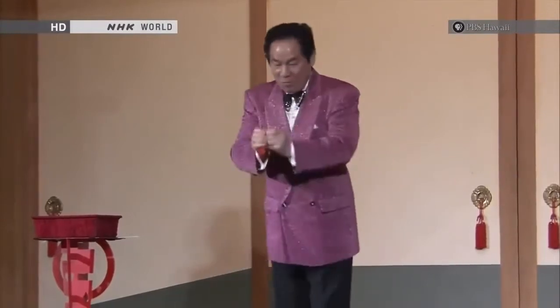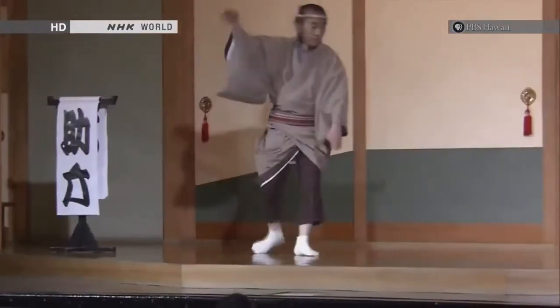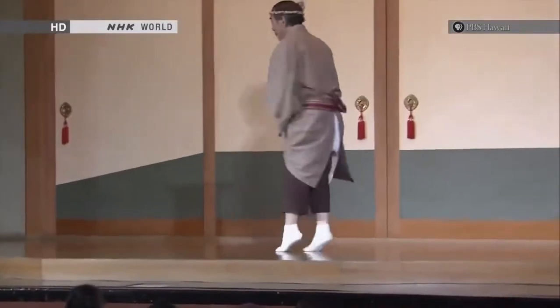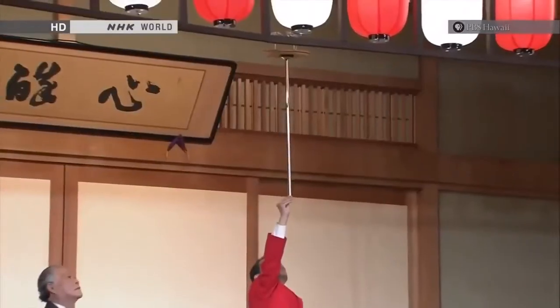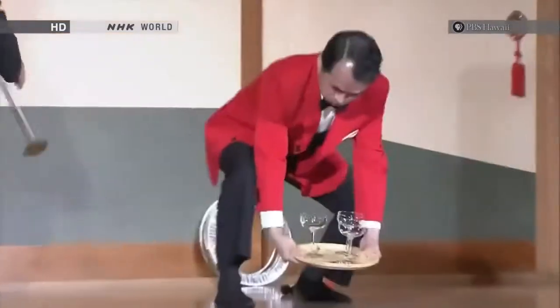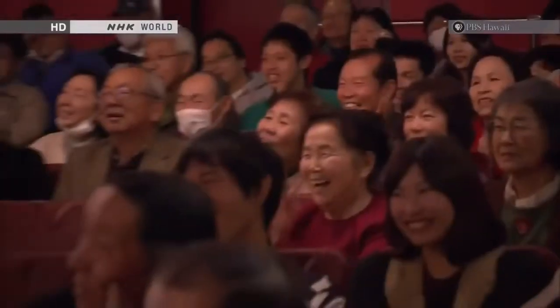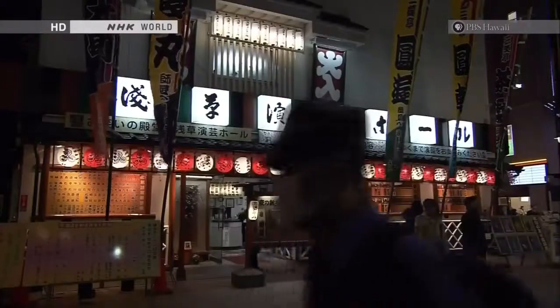In between the rakugo, you'll see magicians, contortionists, street performers, and other traditional Asakusa entertainment. Even if you can't understand Japanese, you'll definitely enjoy a day at this legendary Asakusa Theater. It's open 365 days a year from 11 a.m. to 9 p.m.